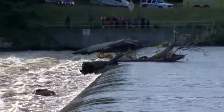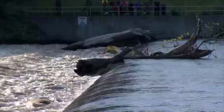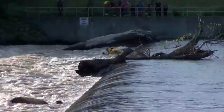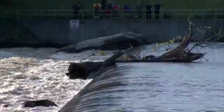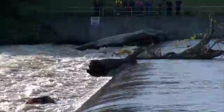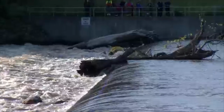After going over the dam, the rescue raft was immediately trapped in the hydraulic at the base of the dam. The rescuers were buffeted by the water flowing over the dam, and after coming in contact with the victims, an attempt to pull the raft up and over the dam failed, and both the victims and the rescuers were flung from the raft into the hydraulic roller. One of the victims was lost in this accident.